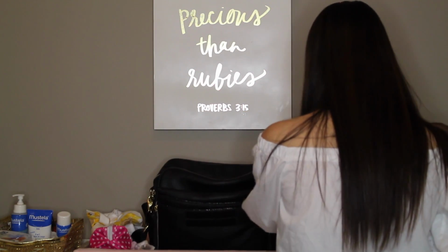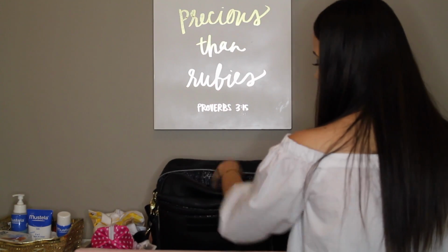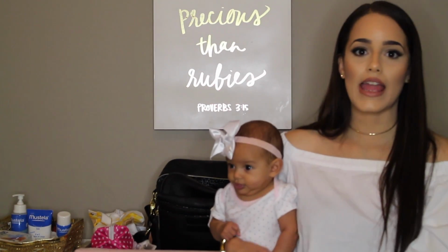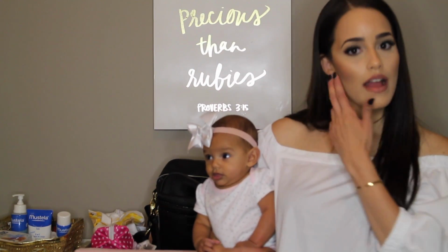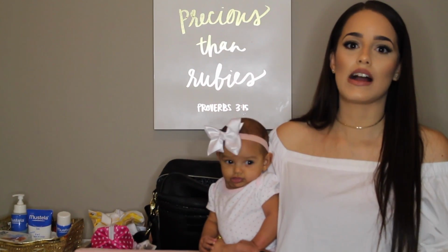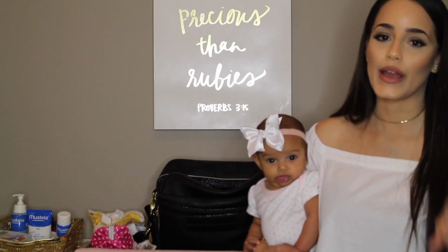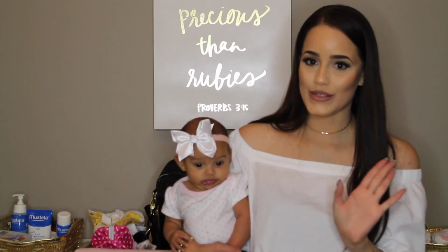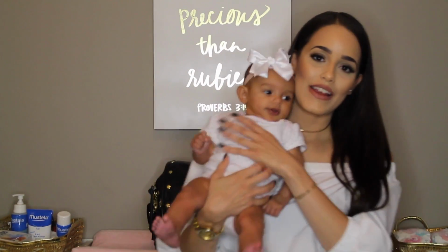So that is that. I do have a little small zipper pocket here, and I just keep my license and my debit card and things like that, any gift cards I have, just in case I need them and I don't have to carry a wallet, even though I really should get a wallet because I'm always all over the place with my debit card and things like that. So that was pretty much all I carry in my diaper bag.